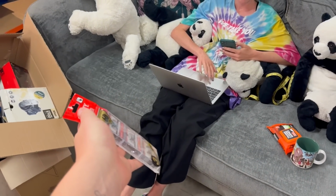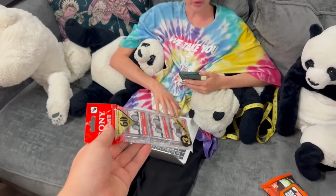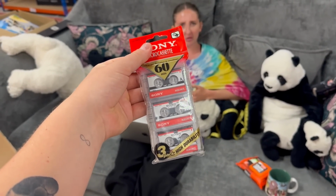Next sale is this Sony micro cassette set there. Very cute, isn't it? Is that real? Like, tiny little cassettes. Do they work? Yeah. Or is it a toy? No, it's real. Look at how small you are. What do they put them into, tiny radios? Yeah, little cassettes. You've got a whole family here, haven't you?